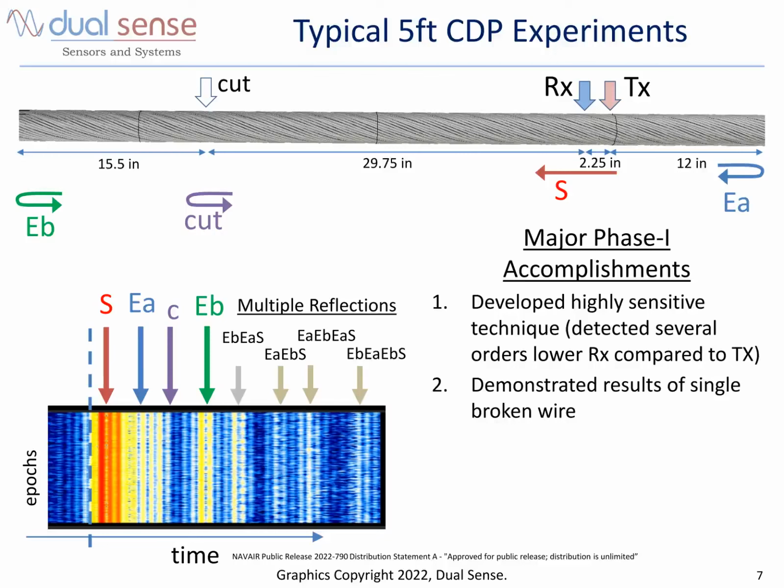Separately, we had measurements that show high sensitivity on this instrument. We were also able to show the measurement technique can extract several orders of magnitude smaller received signal compared to the transmit signal. In our phase 1 work, we were also able to show detection of a single wire break in an experiment.